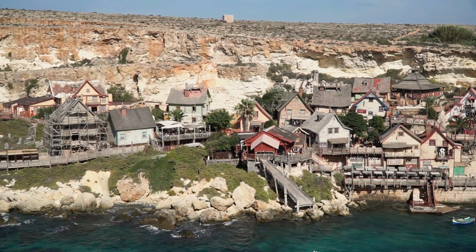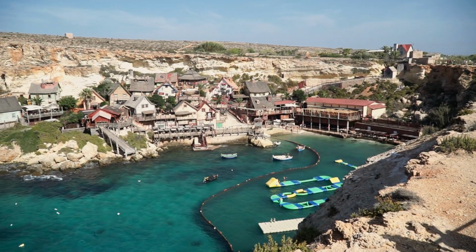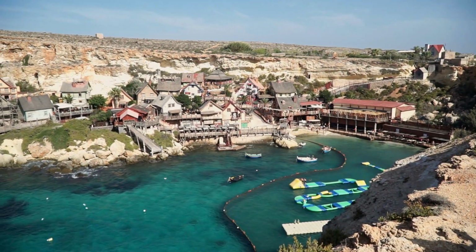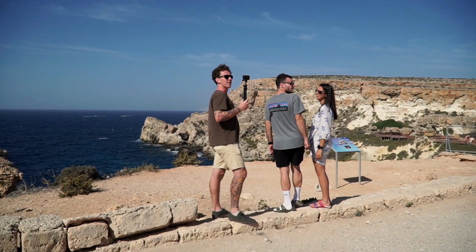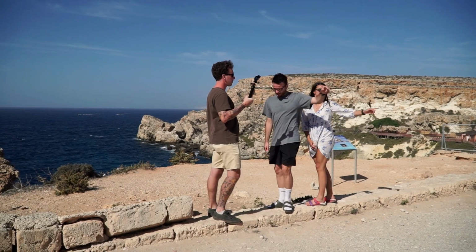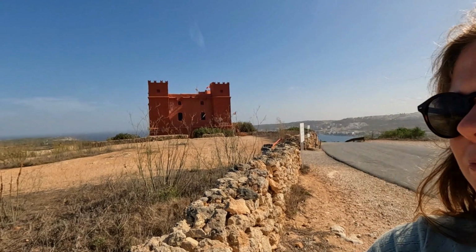We had no desire to visit the theme park, but it was really cool to see the village from across the bay at this lookout point. And after a look about here, we jumped back in the hire car and moved further up the road to Red Tower. Another quick stop at the Red Tower this time.